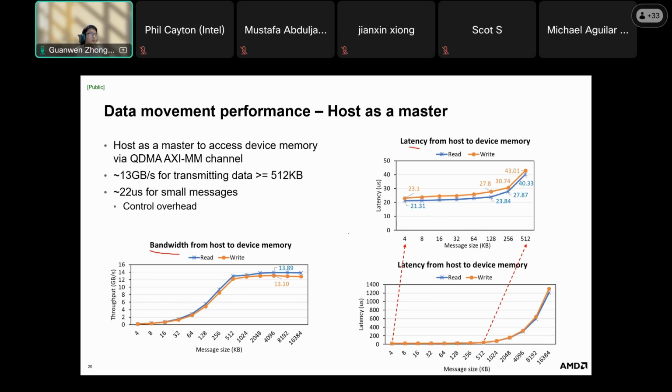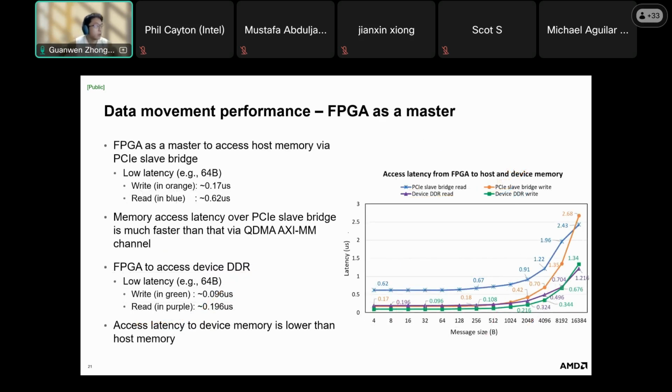If we use the FPGA as a master to access the host memory, then the latency will be much lower. In this slide, I show the FPGA as a master to access the host memory, or the PCIe bridge. As you can see, if we transfer 64-byte data, the write latency is just 0.17 microseconds, and the read latency is just 0.62 microseconds. In this figure, the blue line and the orange line show the PCIe bridge read and write latency. You can see it's much lower than the host as a master for this data movement.